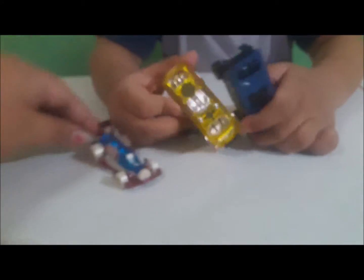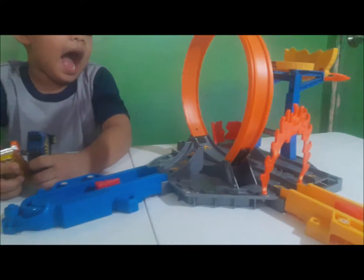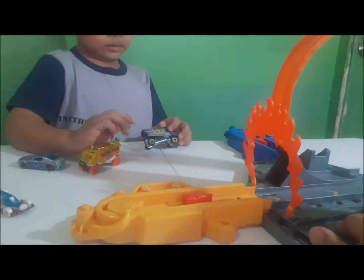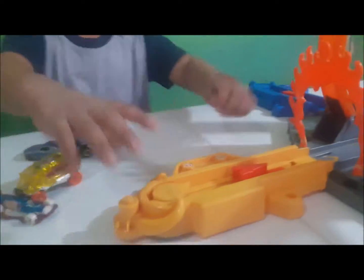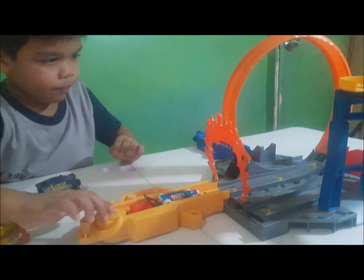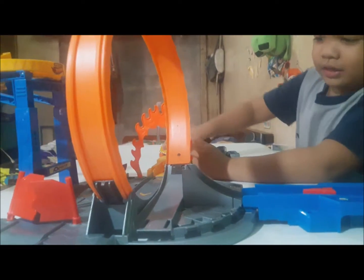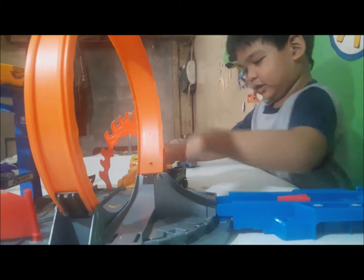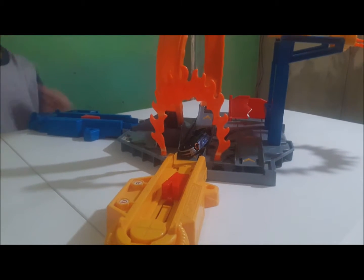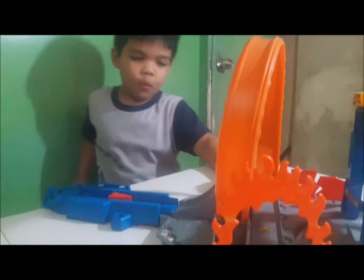Okay, we're gonna try these new cars on this stunt track. Okay. Guys, let's try. Try it all here in the loop. Which one goes first? I want to go first. Wow. It doesn't go well with that loop. It's too heavy. Oh, it really doesn't go well.